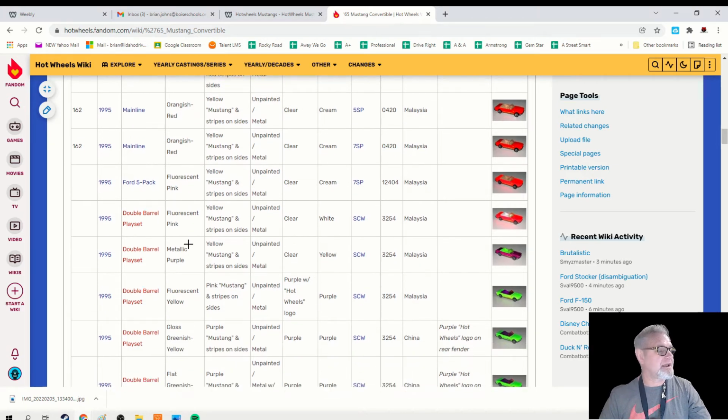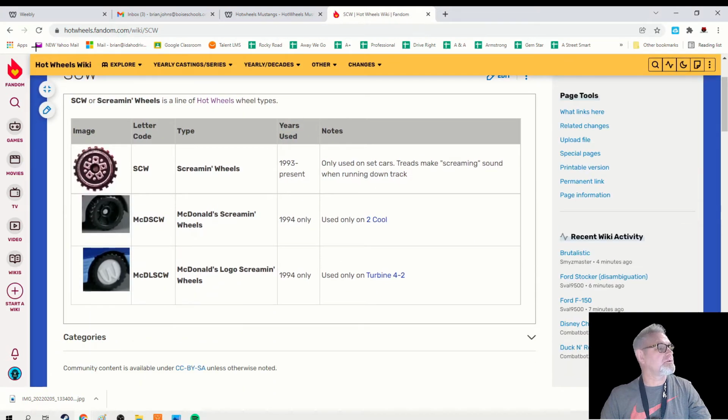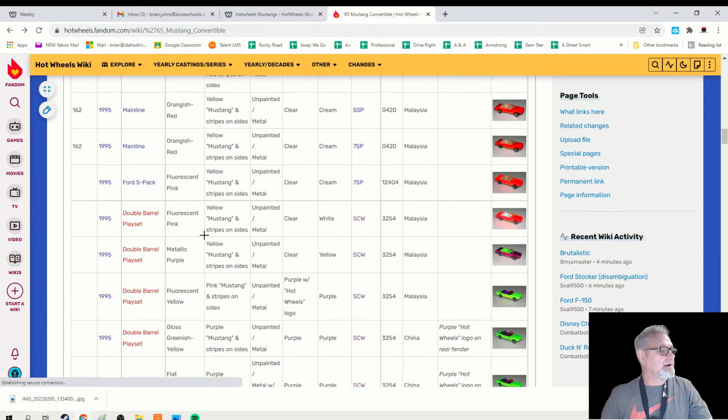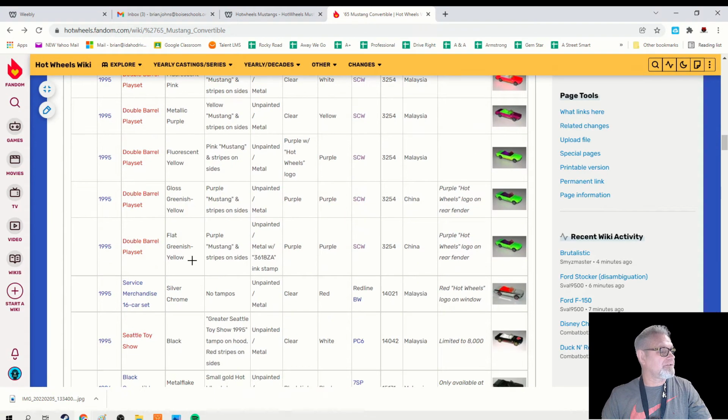But eventually, I suppose if you have everything, then you could go back and try to find all the other little variations. There's a fluorescent pink one in the double barrel play set. With special wheels. I don't even know what the SCW wheels are. Let's click on that and see. Okay, they're kind of interesting, futuristic looking wheels. There's a purple, a pink, a yellow, a green yellow, a flat green yellow, all in that double barrel playset. Purple interior, so whew.